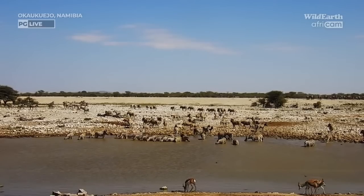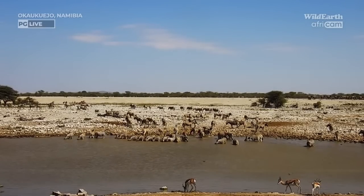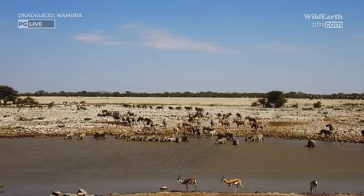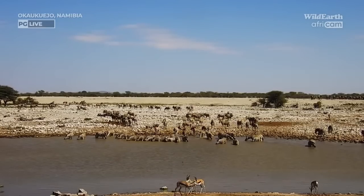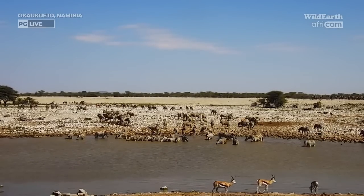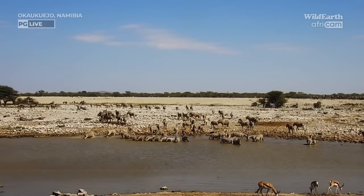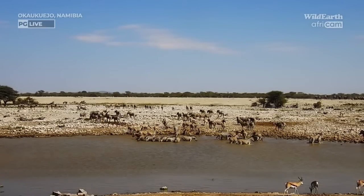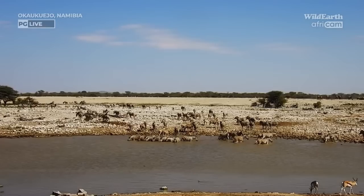And the name Okaukuejo is Oshivambo for the place where the lady gives birth every year. This used to be a natural spring, it still is, but it's kept permanent now with additional underground water brought up to the surface. And very important, as one of these permanent waterholes within the confines of the Etosha National Park, especially during the dry season. And that's why the animals all concentrate around these particular waterholes.